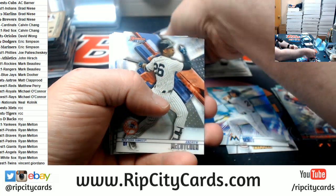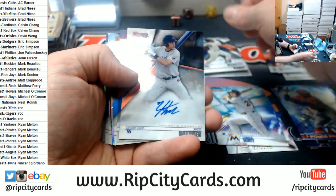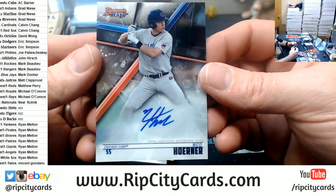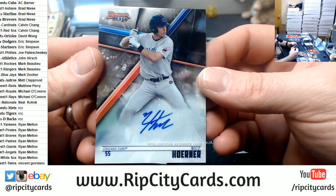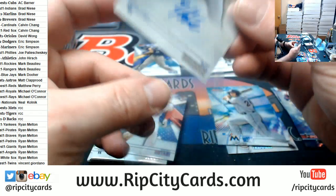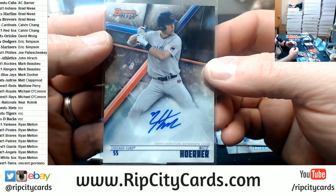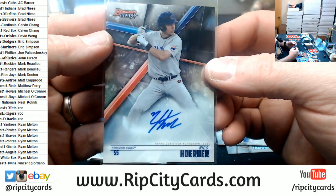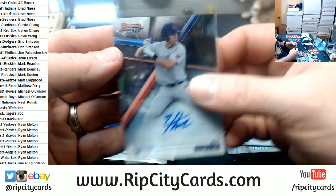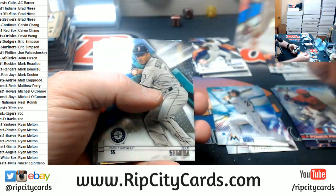Yellow refractor. And for the Cubs, a Nico Hoerner autograph. You can kiss that poster goodbye, Unique SC. You can kiss it goodbye. Good card. It is a good card.